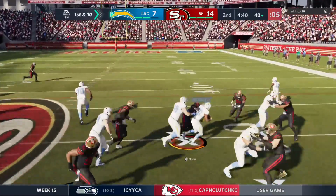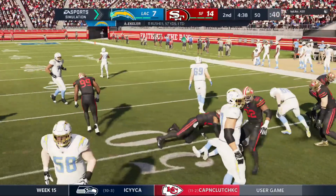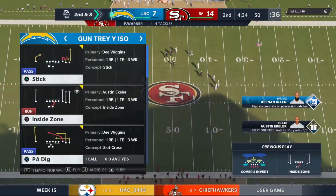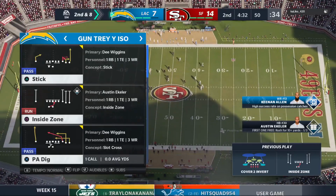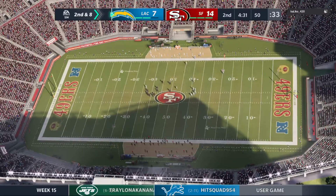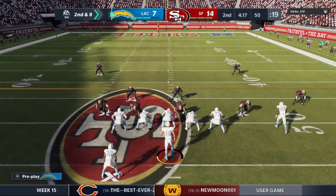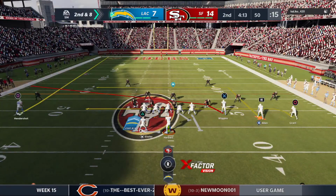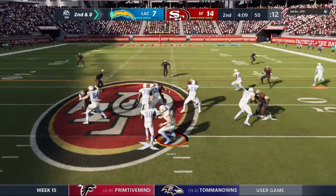Out of the gun, Eckler running it. And he'll be brought down right at midfield after a gain of only a couple. Well, that's a real nice job there by the defensive front. They just engaged and held their ground. But how about the guy who made the play? We often talk about whether they take a good first step or not. Many times you just don't take any step. Just get your feet moving, get your body going, and then once he made the read, he was able to make the play.